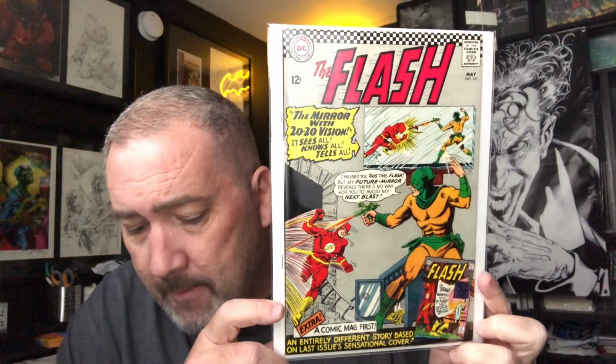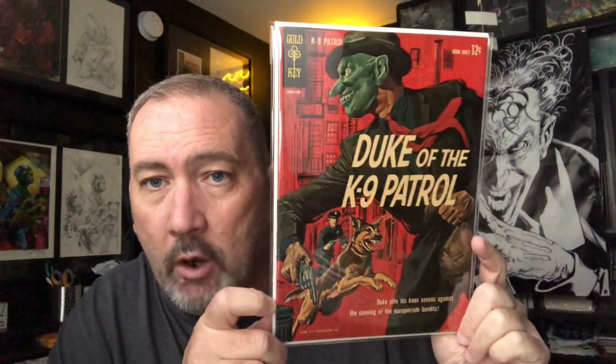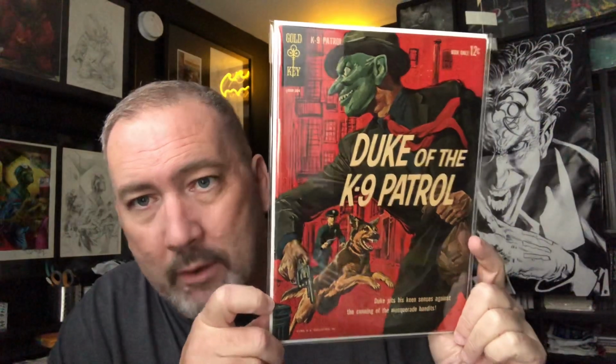The Flash, number 161, 7.0 from 1966. Just a fun book, but it was a number 1 issue. This is from 1963. This is Duke of the Canine Patrol. But again, another book that has really, really nice eye appeal, really nice red-looking cover right there. I know I've shown this one in the past, but still, beautiful book, even in a lower grade. So here's that.